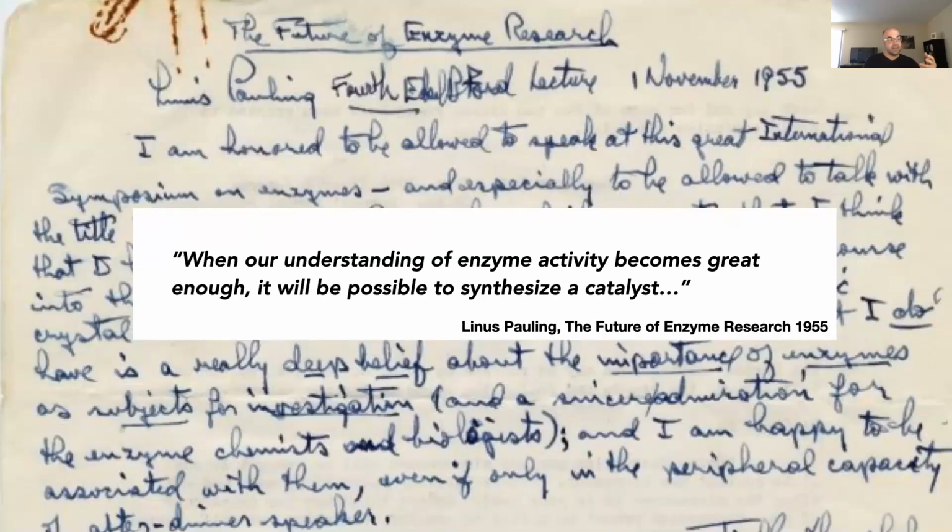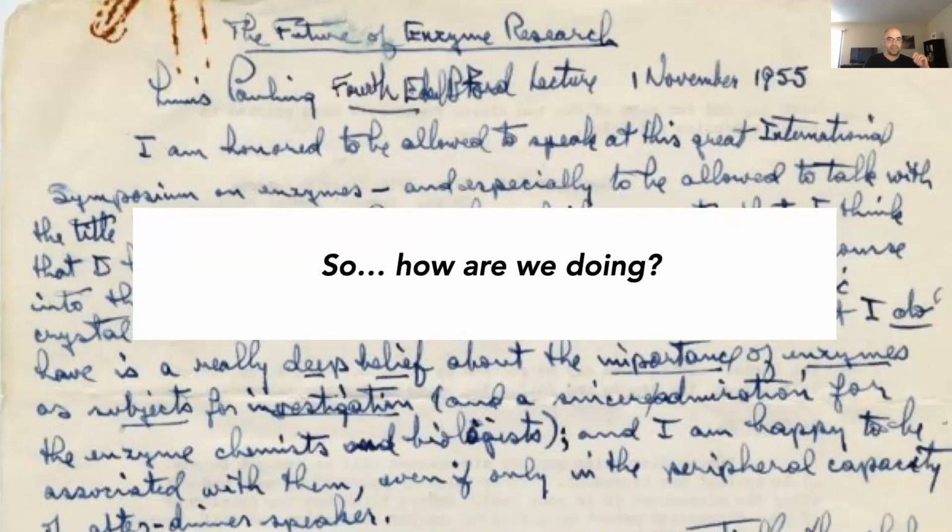So actually, the potential power of being able to engineer novel catalysts was recognized very early on in the study of enzymes, and actually even before the first crystal structures of enzymes were solved. For example, in 1955, Linus Pauling suggested that when our understanding of enzyme activity becomes great enough, it'll be possible to synthesize a catalyst. So how are we doing?